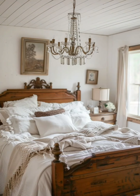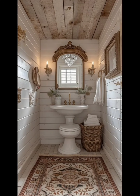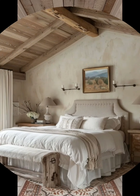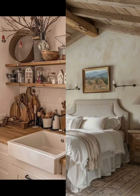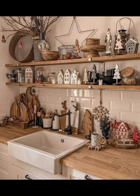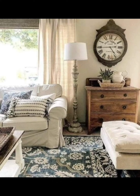Start with the heart of your home, the living room. In the living room, aim for comfort and coziness. Think leather furniture, soft textiles, and vintage accents like old books and lanterns. Don't forget to add a pop of greenery to bring the outdoors in.